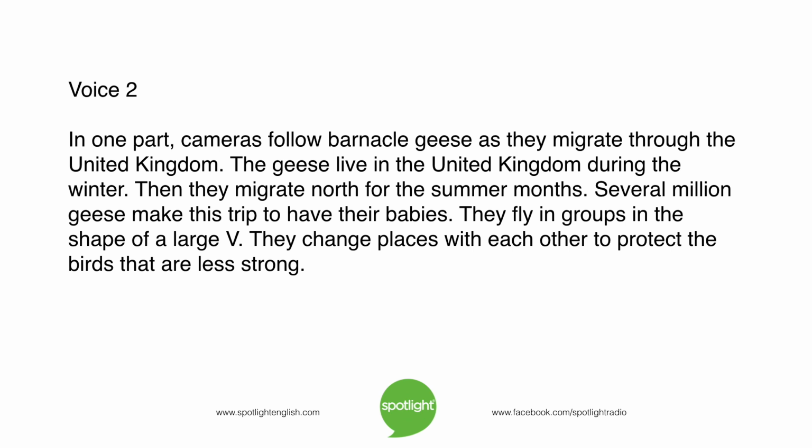In one part, cameras follow barnacle geese as they migrate through the United Kingdom. The geese live in the United Kingdom during the winter. Then they migrate north for the summer months. Several million geese make this trip to have their babies. They fly in groups in the shape of a large V. They change places with each other to protect the birds that are less strong.